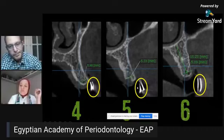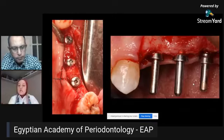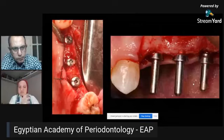And then you can have accurate measurements of the implants you want to place, and of course, of the position during the surgery. So as you can see, you can place your three implants with good parallelism, with good mesiodistal spaces, and with good buccolingual position.